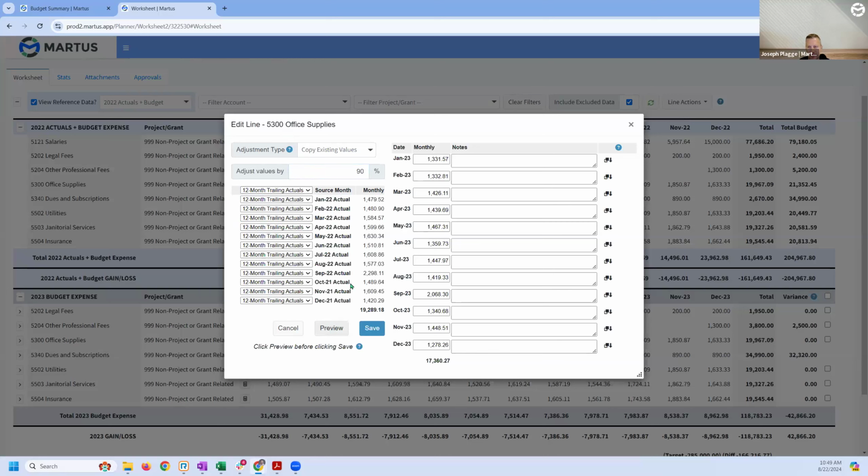We'll preview that. So I've decreased by 10%, or I've taken 90% of the trailing 12. You'll see that became 1331 and so forth based upon what it was on the trailing 12 months. I want to put notes in here. So we're going to say we decreased by 10% based on the trailing 12 months. I'll copy that note down.